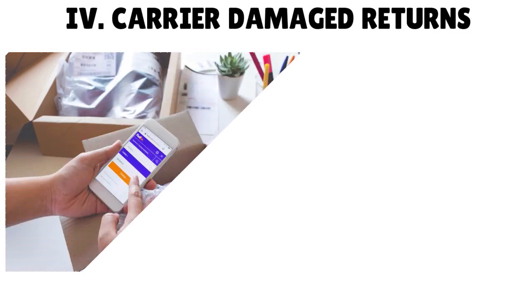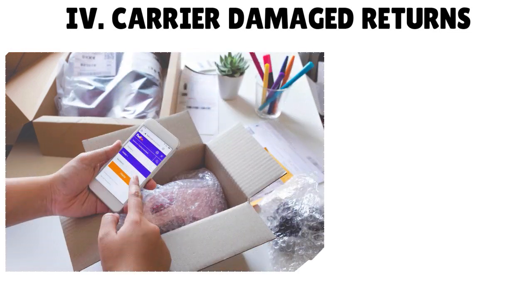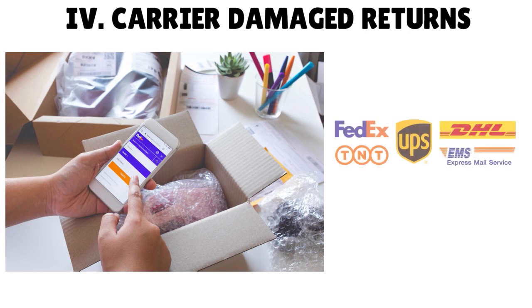Then you have carrier damage returns. If the item was damaged in transit, then it's the fault of the shipping company, like UPS, FedEx, USPS, for not taking good care of the package during the shipping process. So these returns are ones you should be reimbursed for, because if you think about it, this is not your fault if the item was damaged. So do not open up a removal order, as Amazon will not reimburse you for this if you request for the item to be returned to you.